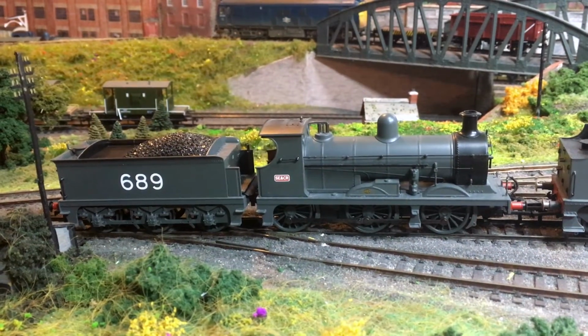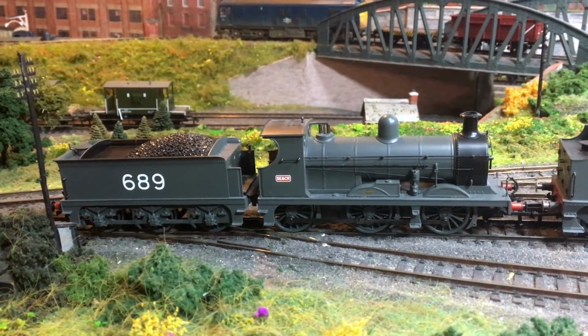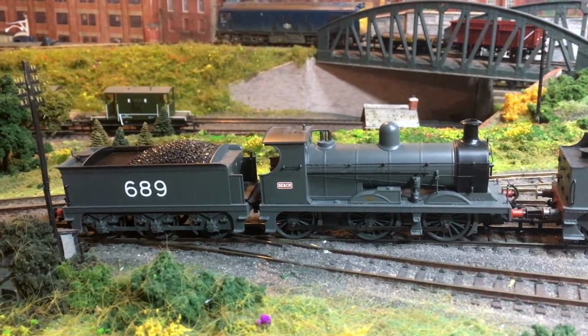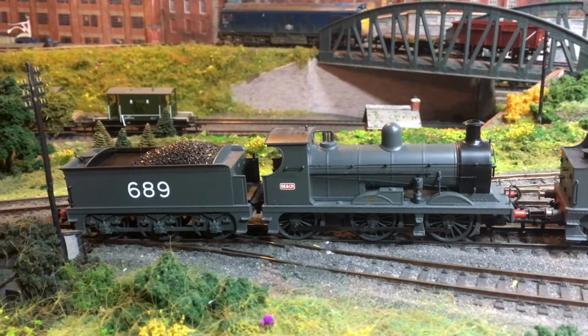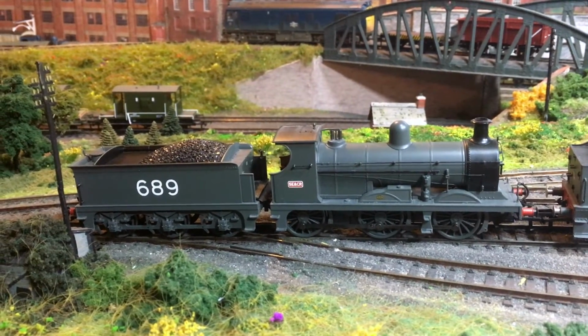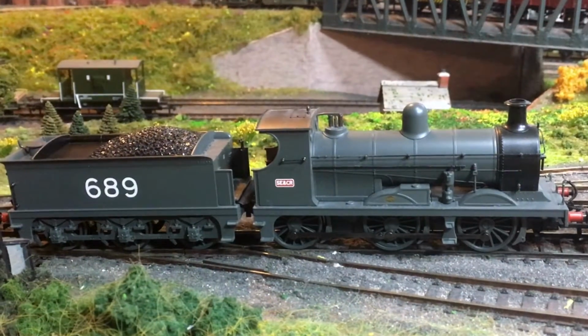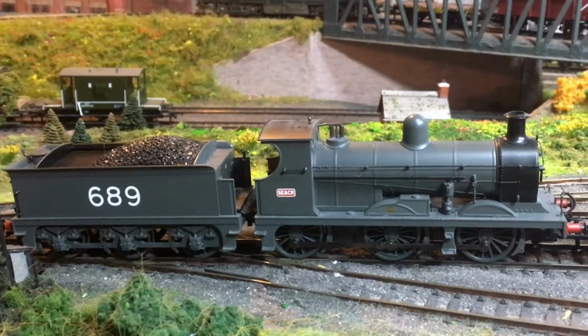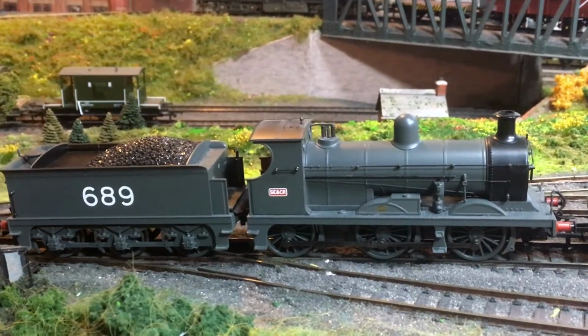It is a livery that is quite simple, but I like it. This austere grey is, well, just something that really does highlight the detail on any locomotive. And I think that's one of the reasons that I really do like it. It's not too busy, so you don't have lining and other different splashes of colour which hide all of the rivet detail.